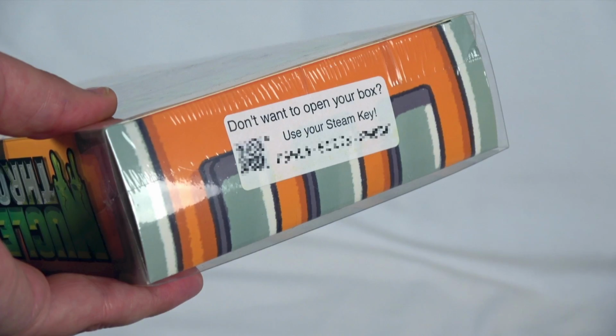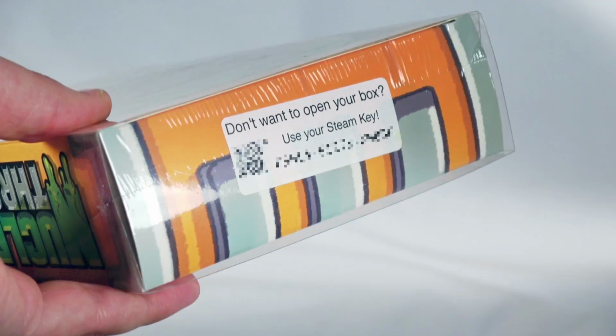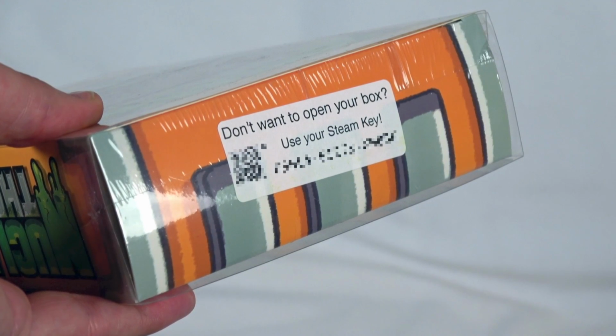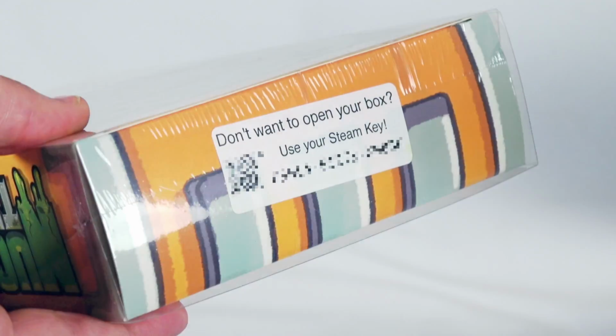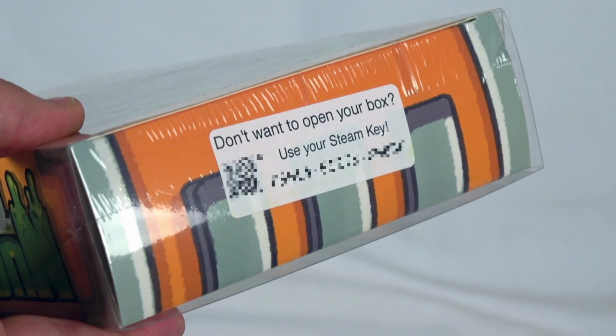I also want to mention something at this point that is pretty cool, and that is IndieBox has taken into account people who like to keep sealed copies of their games, yet still play them. So on every single one of these, on the outside of the cellophane is this Steam key that you can use if you want to.